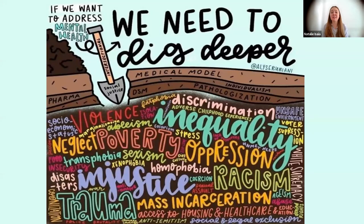So this is illustrated in this graphic. I found this graphic on Instagram, but I think it's fantastic and just reminds us that actually a lot of what we work with day to day is very much couched in the medical model. We pathologize all these different issues, but when you dig beneath, there are some serious issues in society that need addressing in order to support the types of change, the types of recovery that we're looking for.